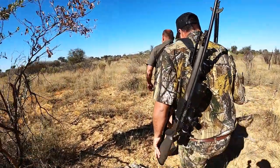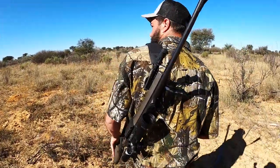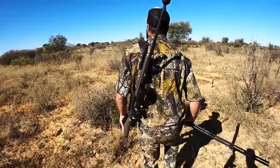Eventually, I had a nice broadside shot, took the shot. It was an awesome shot. Not a trophy animal, but a good meat animal. And it took about 50 meters for it to expire. Very well placed shot.